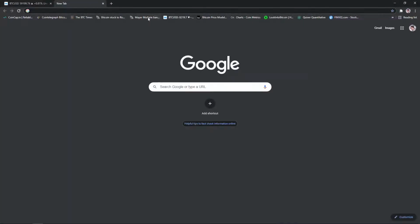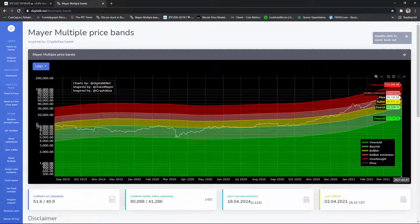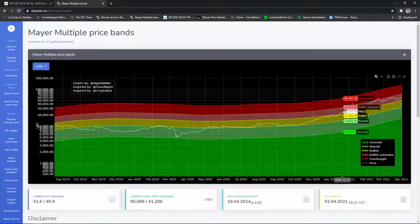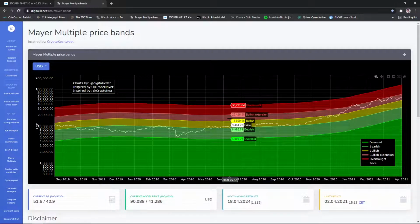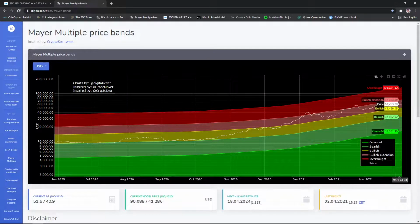That's based off of these Mayer multiple bands, which they still are. We're still here in the middle of these. We've basically been ranging in between the red and the yellow this whole cycle, compared to the previous ones where we would come up and then break down and get back into the yellow. You can see there's much more price support in this cycle than in previous cycles, which is different because there are different actors. So this might be the new norm.